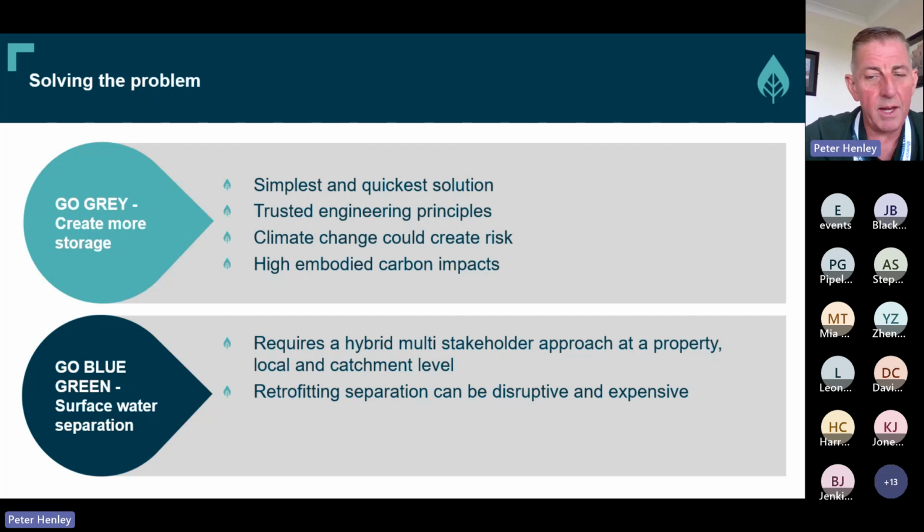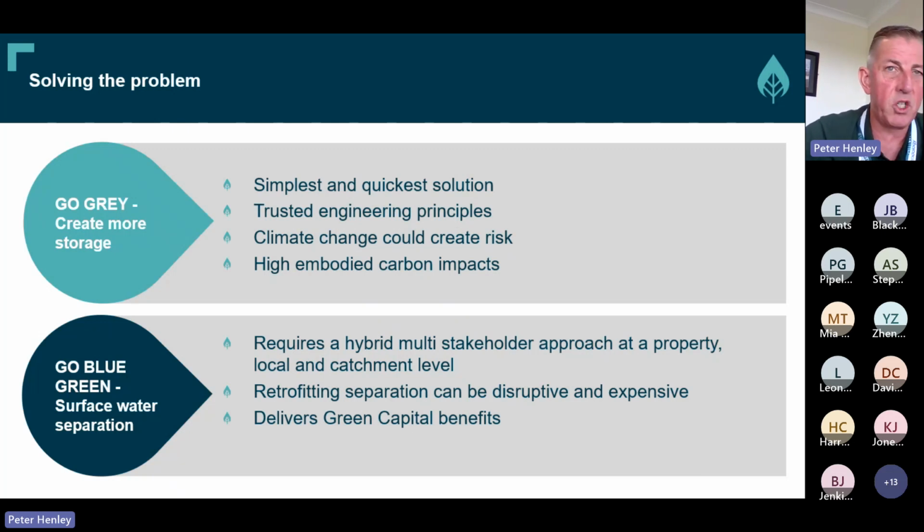So yeah, it's an ongoing process, and as I say, it's not a one-stop shop that we can just dip into and solve all our problems using that approach. However, it does bring greater green capital benefits. Whether it's creating open space and increased amenity value, they do bring much more to the public, make the place look a lot nicer, and all of those other green capital benefits associated with that. So it delivers some of those nice add-ons that we really want while trying to solve some of the problems.